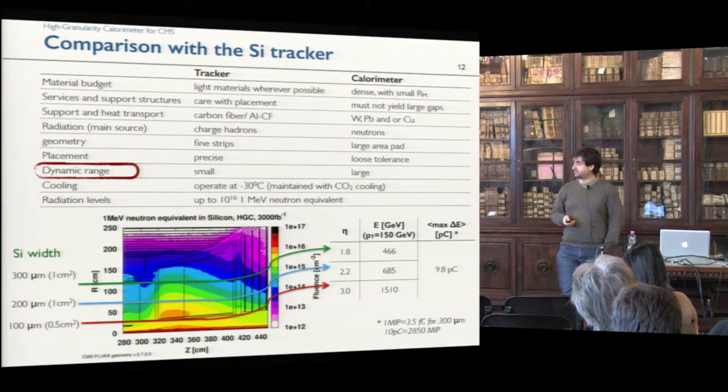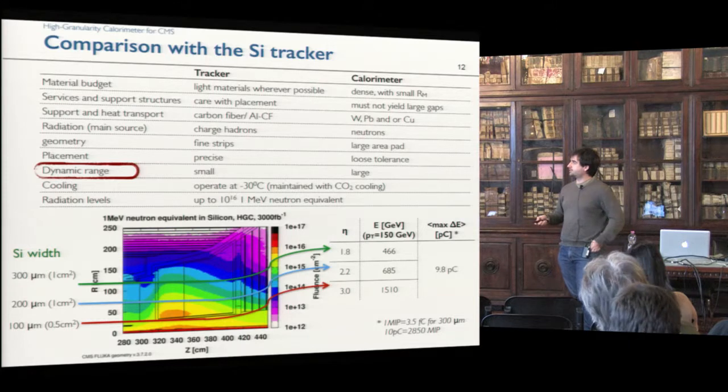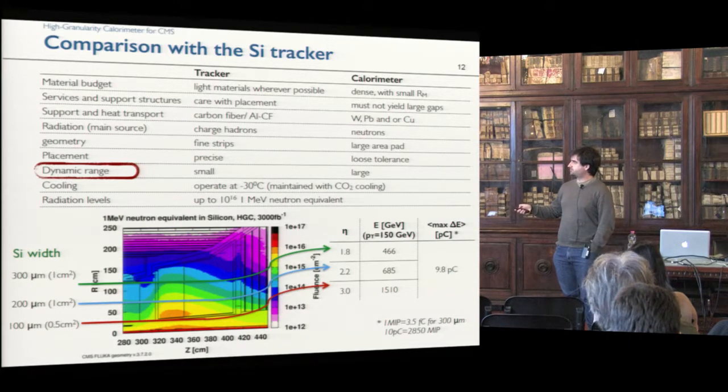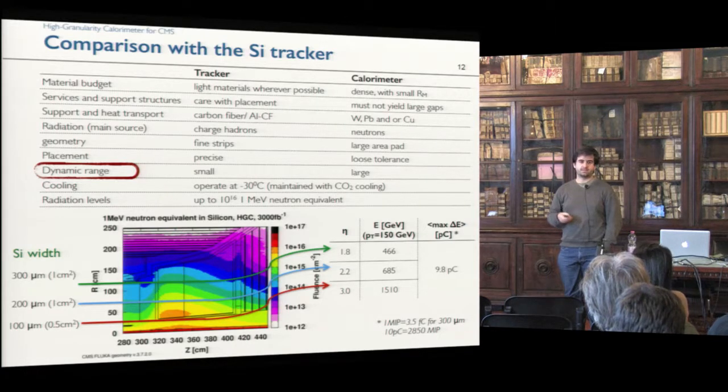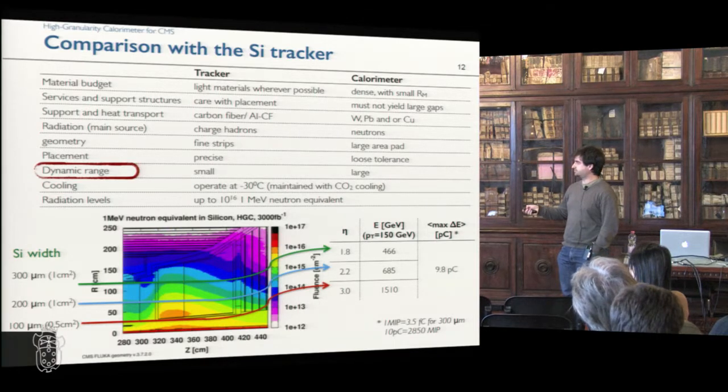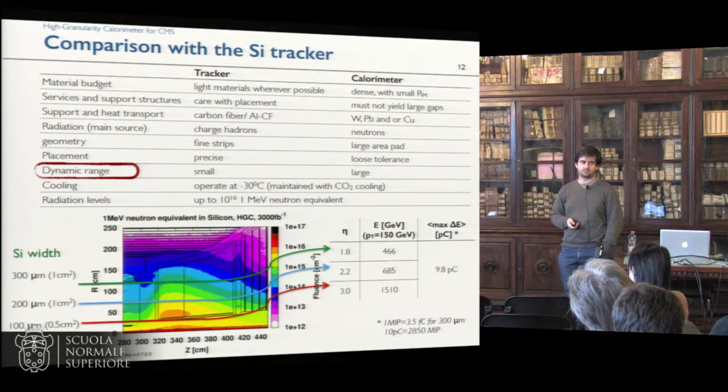Now, the other difference that I want to highlight is the dynamic range that is required for such a detector. So when we're talking about tracking, you don't need a large dynamic range, but here we are talking about detecting electrons and photons which have very high energy, so they will deposit a lot of energy in the silicon. Okay, so this table is for an electron with a PT of 150 GeV, and depending, of course, on the pseudorapidity, this can go from 500 GeV to 1.5 TeV in electron energy. So the dynamic range that you need in the silicon, in the electronics, is quite high to detect a 1.5 TeV electron in the ECAL.